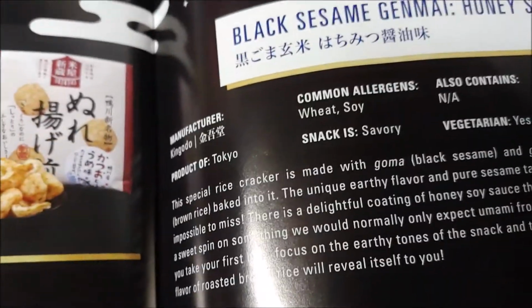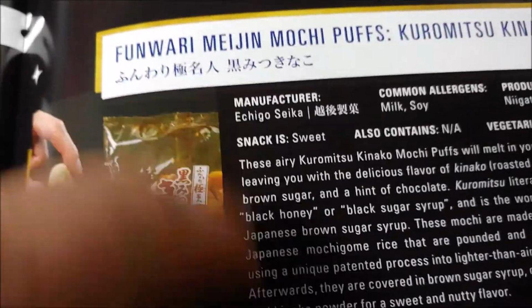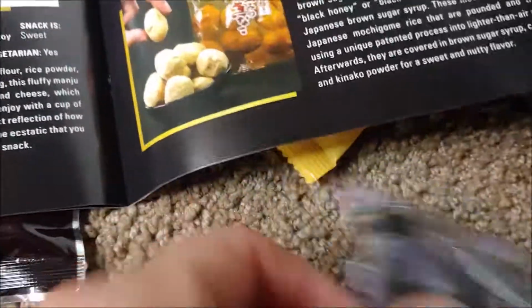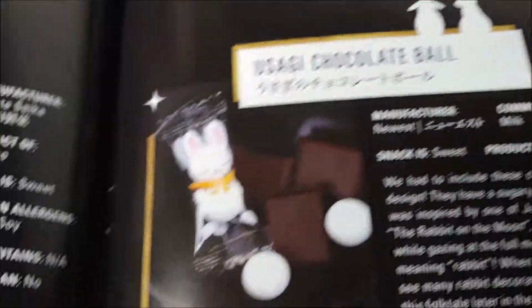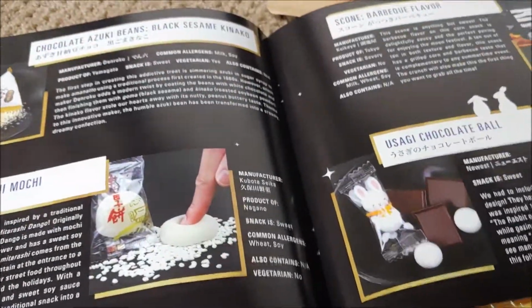Alright. Sesame. And puffs. Ah, that's a tea. Good thing I didn't just eat that. That's tea. Alright, good to know. So definitely gotta read through this book. Let's see what's what. There's a cheese. Yeah, it's supposed to be the Moki, but it got ruined.